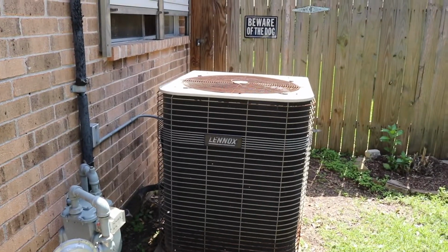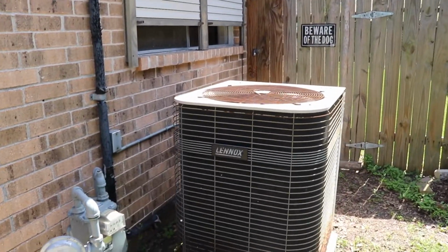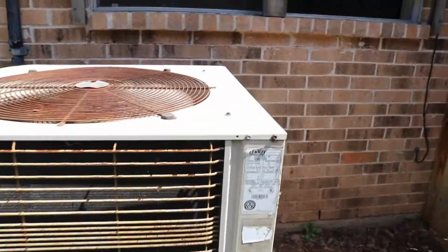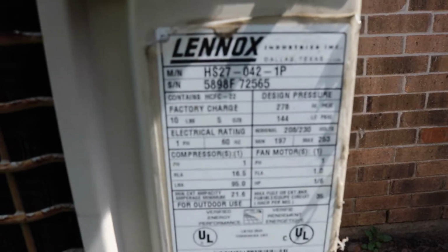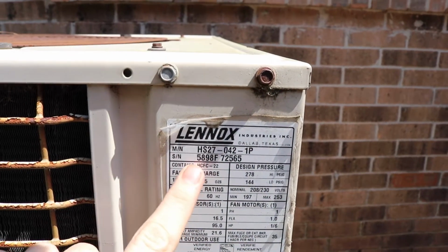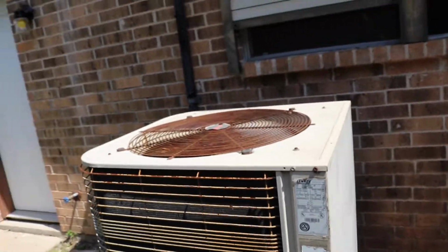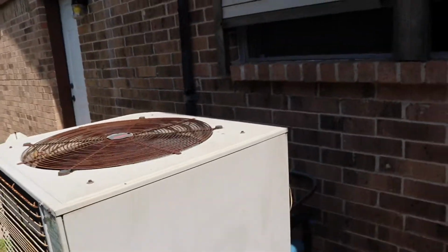So the first issue, let's just talk about the AC. The AC is rusted and corroded and it's actually pretty old. How you can tell the age is right here off the serial number. It's normally the second two numbers in the serial. It's a 1998 Lennox. So this thing's cooking and it's pretty much on the last leg.